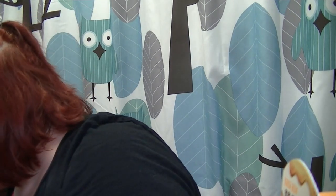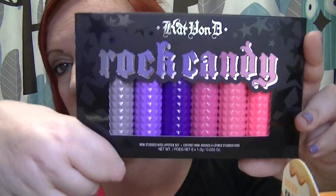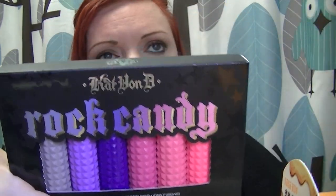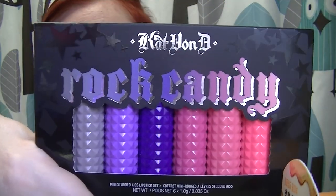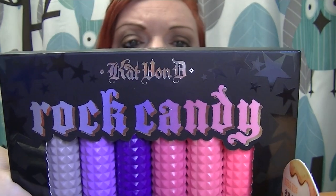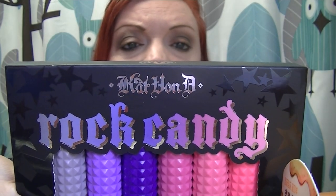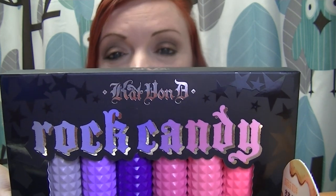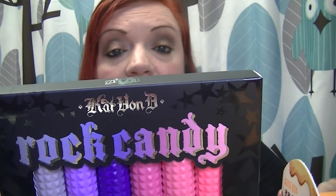The next thing I grabbed is another lipstick set from Kat Von D. And this is the Rock Candy Studded Lipstick Set. This was in their sale section. So even besides the VIB sale, they had a separate sale section. And I picked these up. These are the Rouge Studded Kiss and the Rosetta Studded Kiss. I've not tried any of these either.